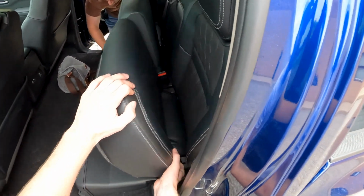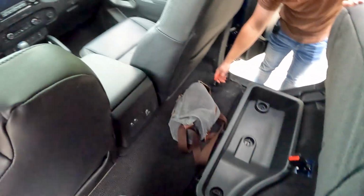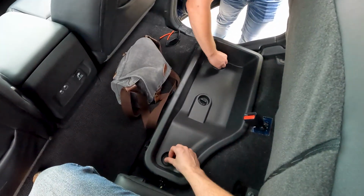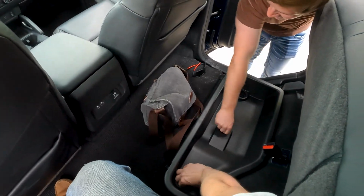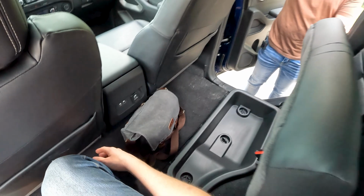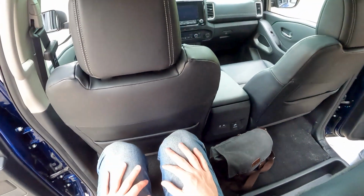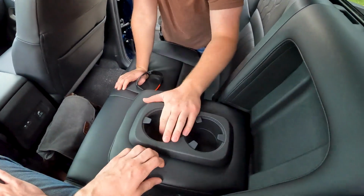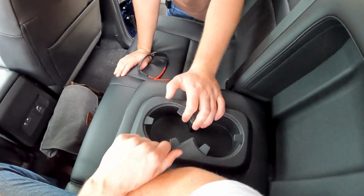Let's both hop in. You can probably take this out to clean it or whatever. Fairly flat floor, so that's good. Oh, I see what you mean. You do have to sit quite upright. Yeah. There's a center armrest with large cup holders as well.